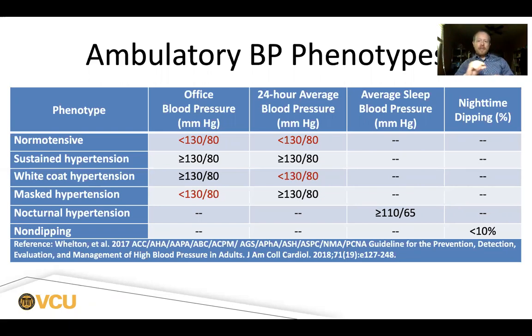The lack of that dipping is actually associated with higher cardiovascular risk. And so it's really important to actually understand what happens to the patient's blood pressure during sleep. And again, the most reliable and effective way of doing that is with ABPM.